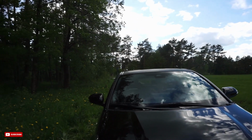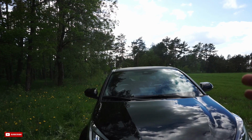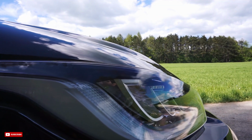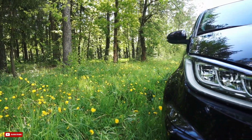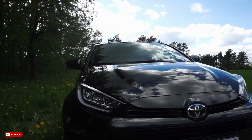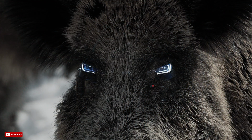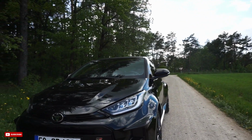So actually the front light is the same as on the normal Yaris, but in this car it really shines. On the normal Yaris I don't really like it, but in this car it looks aggressive enough. It has a kind of face, a very angry animal, like a white pig, a strong white pig, which is a funny interpretation, but yeah.